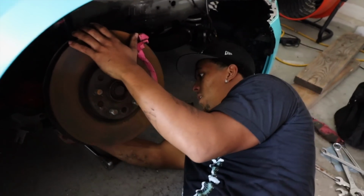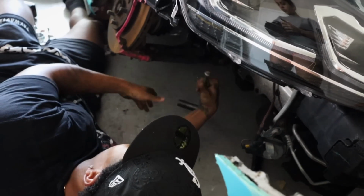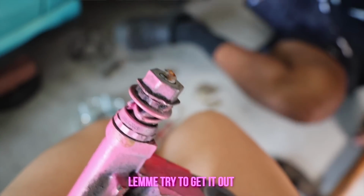I think I should have replaced them too. Axles I think are fine. I don't really have any axle bind. Oh, whoa. The bolt was tight as hell. How can you take it off? I don't know. I'm gonna just have to get a new one of these, whatever this is, bracket. Let me try to get it out.